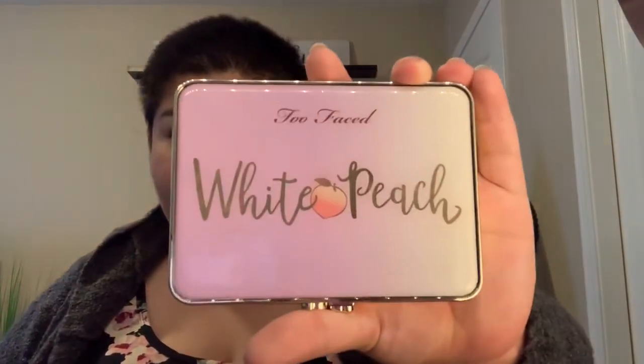Yeah, she's glowing. Okay, I can live with that. That's cute. Okay, so we've done our highlight, contour, whatever. And next, we're going in with our Too Faced White Peach. Girl, this is the palette of all palettes. The formula. The colors.